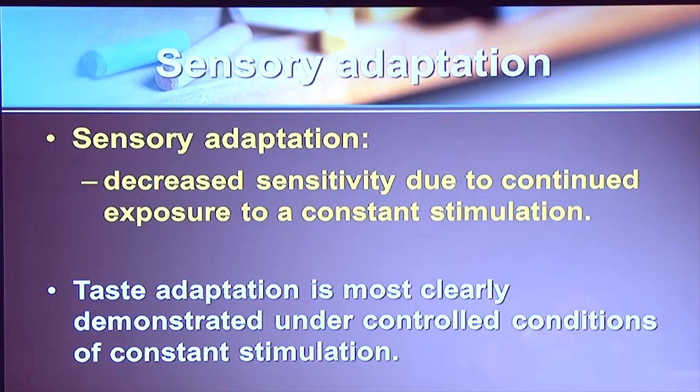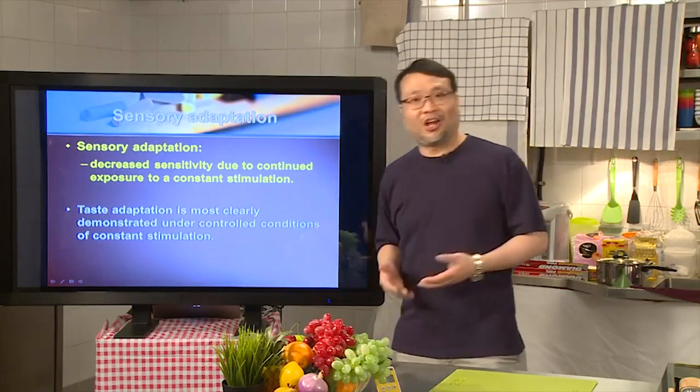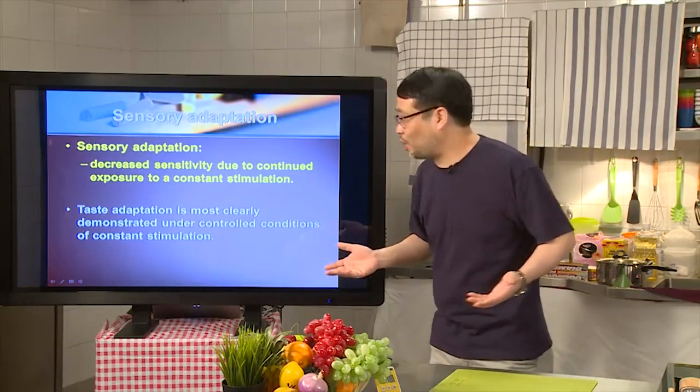What sensory adaptation is about is that when we have taken something of a particular sense, after some period of time, you'll find that even though you're exposed to the same kind of sense, you will lose the stimulation and you lose interest in it. They don't taste as good.